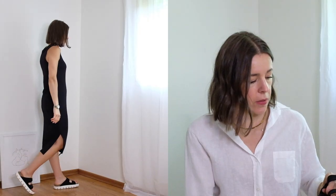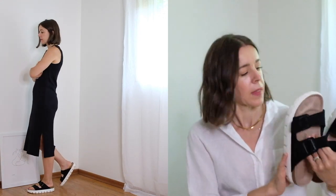My next pair is also Birkenstocks. These guys, more white-soled Birkenstocks. These I saw on my friend Brianna from the Constant Closet, and I just thought, wow, those are so cool. I love when shoes or clothes or anything is really cool and interesting, but still highly functional. That to me feels like the holy grail of shoes and clothing. So these are definitely, I felt like it.